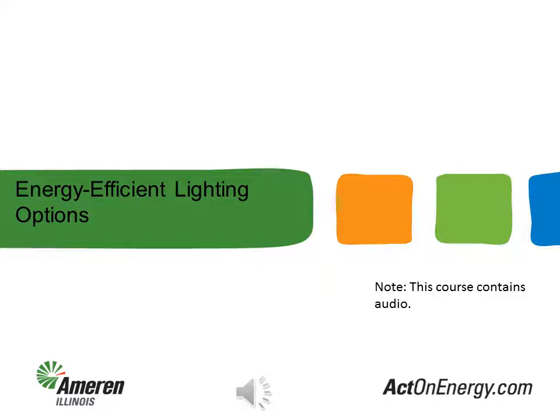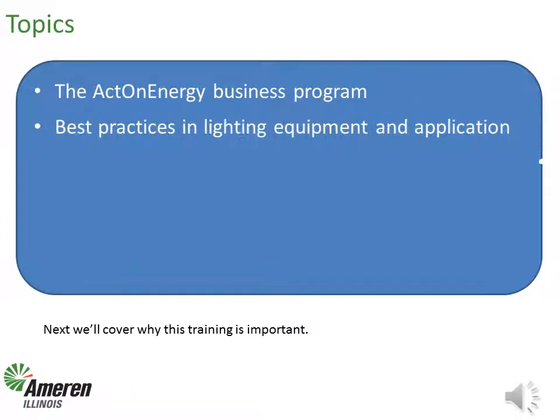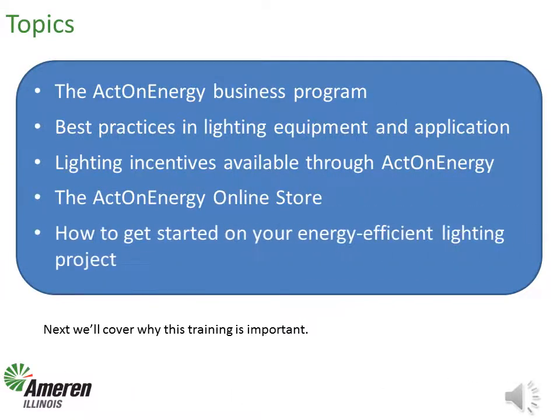This course covers the energy-efficient lighting options that are supported by the ActOnEnergy program. The topics covered in this course are listed for you on the screen. The information will help you determine which energy-efficient lighting options are right for you, and this can help you save money on your electricity bill.